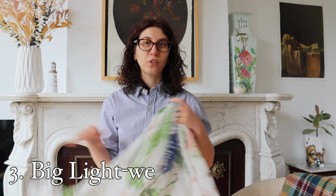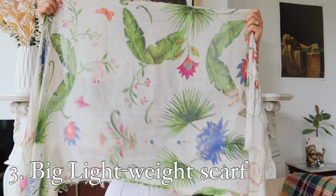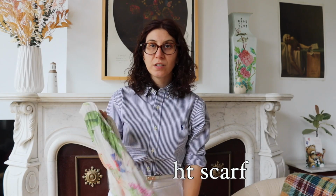Kind of in the same line, something else that I would absolutely recommend you to have is a big lightweight scarf like this one. Even bigger would be better. And that's because this is something that takes incredibly little space in your bag once you scrunch it up. So you can literally bring it with you in any situation. And believe me, there are so many things you can do with this, and it can save your butt in so many situations.